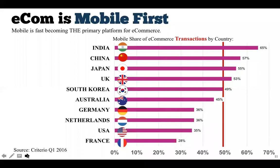And look what's happening. This is some data from Criteo. This is a year old. I haven't managed to get new data from them yet. And you can see already, although traffic is mobile first, we're now starting to see transactions trend to mobile first. And I'm absolutely sure that each of these graphs would have shifted by at least 10% forward in the year, so the US will hit the tipping point this year, as the UK hit the tipping point last year in terms of transactions going mobile first.